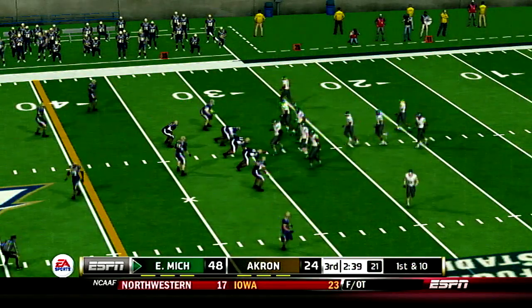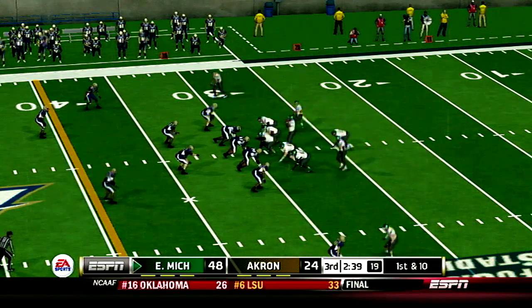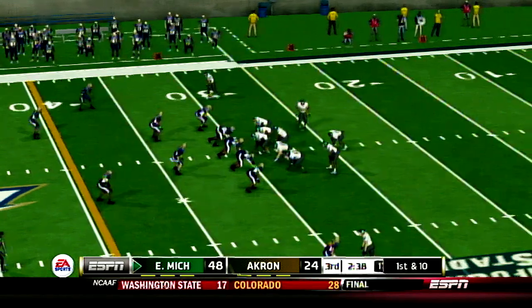Get in the weight room. Get in the weight room. 94 is the mic. 94 is the mic. Get it.